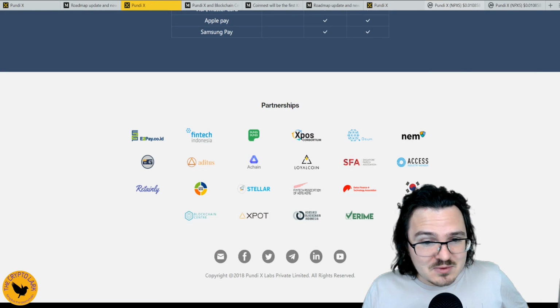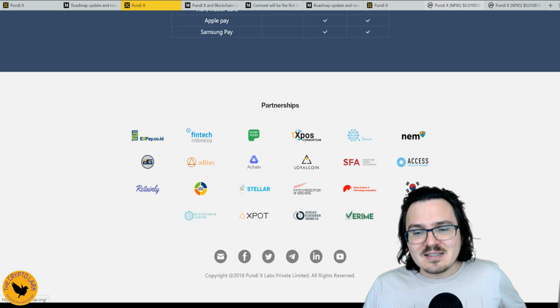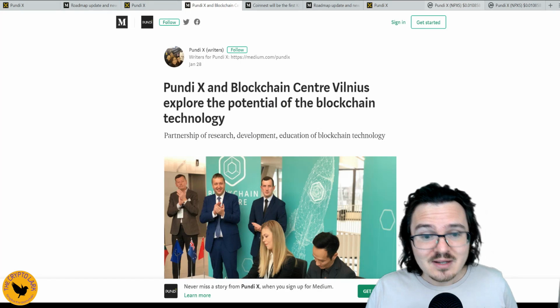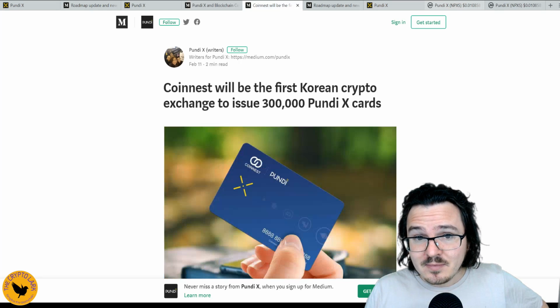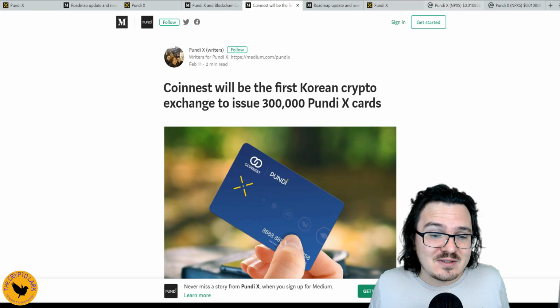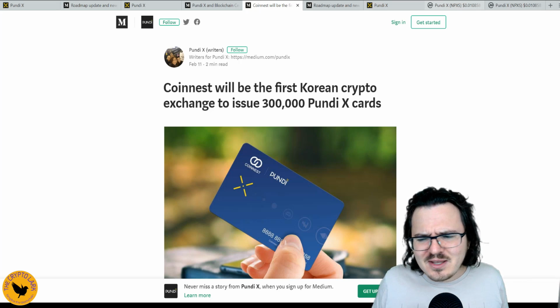The partnerships, really great partnerships. Of course, Quantum and NEM and Digix and Stellar are all partnered up, but we also have some other really interesting ones too. Like Loyal Coin, for example, FinTech Indonesia, the Blockchain Center in Vilnius. They signed a deal with them, so that's pretty cool. Over in Korea, CoinNest will be the first Korean crypto exchange to issue 300,000 PundiX cards. That's huge. It's huge for driving adoption inside of Korea.